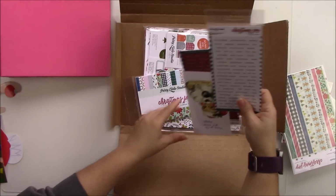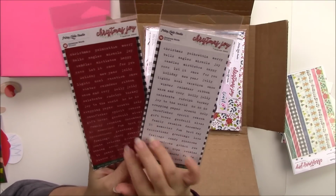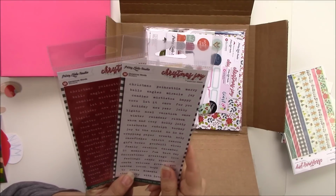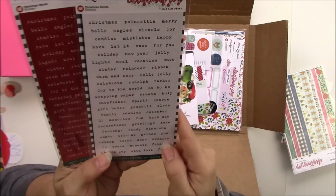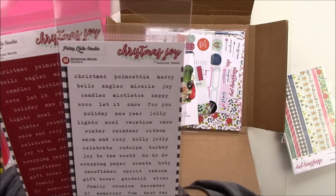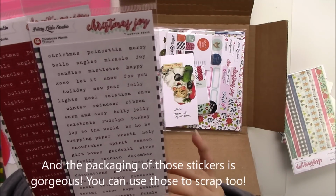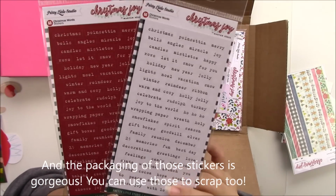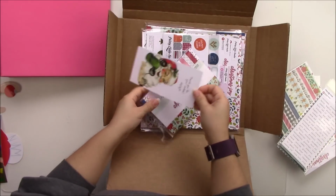And these are my favorite from Pretty Little Studio. Little word stickers. I think they had another color, I can't remember which one, but they're the same words. And it's just very Christmassy, and they have a few winter ones. So I got them in red and white. And I got this extra card.